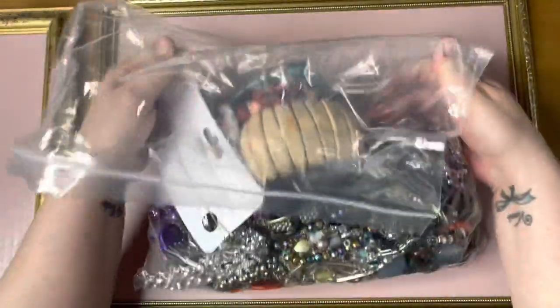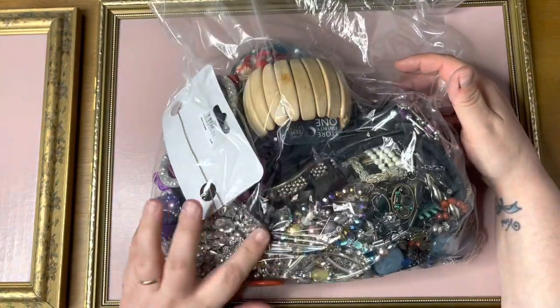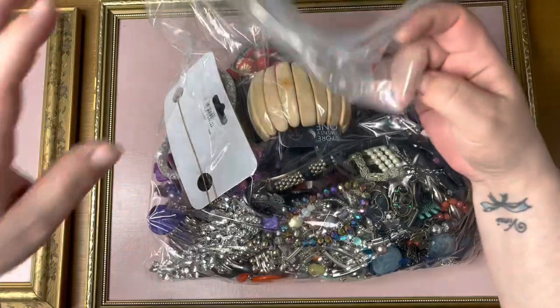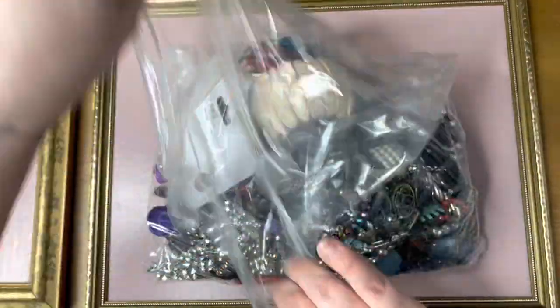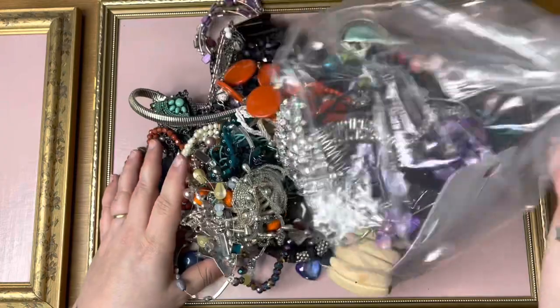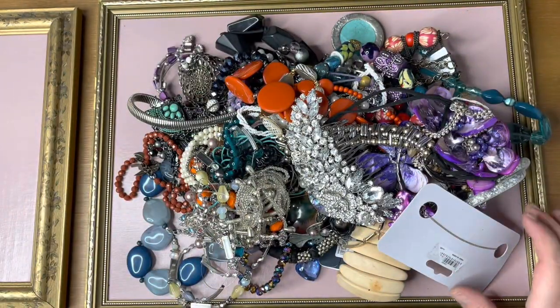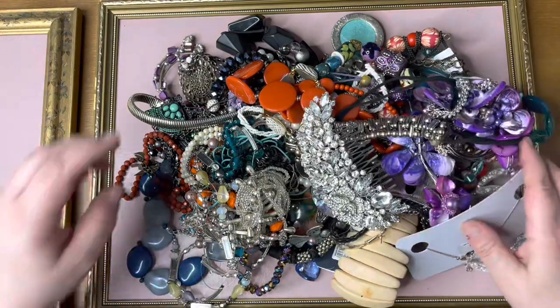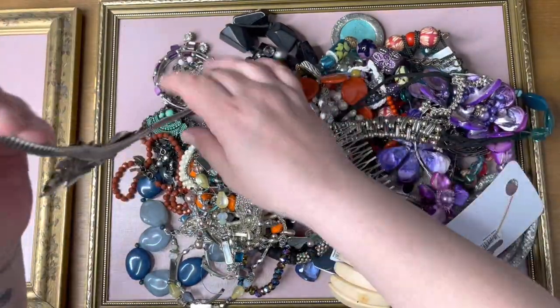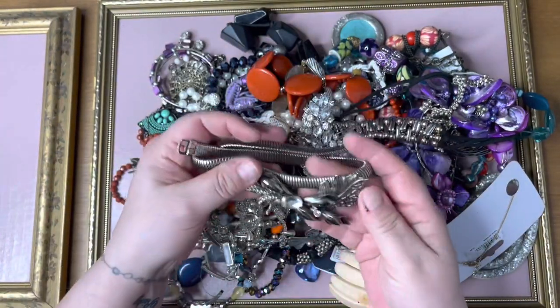This one, my friend gave me this one. I think she saw it in a charity shop for about £7, so she picked it up, not really expecting anything more than broken, maybe. I don't know, but we'll go for it anyway. Oh, that's broken already. That would have been quite pretty.